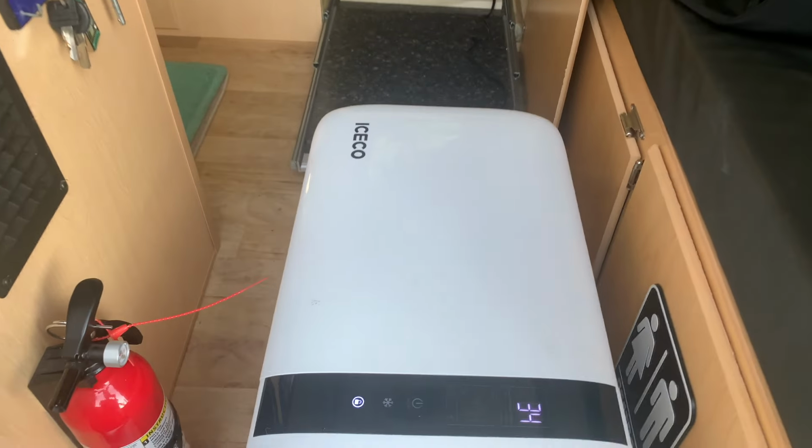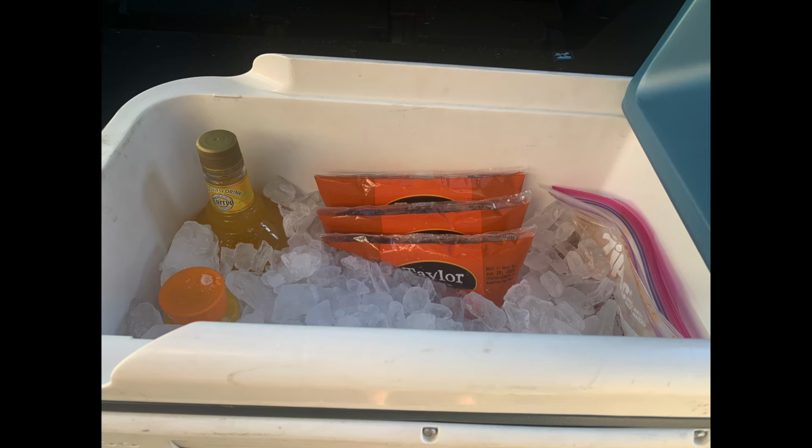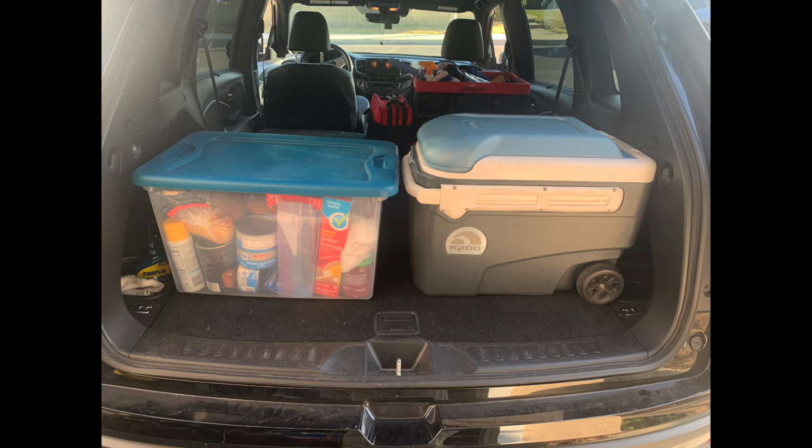On departure day, I packed the perishable foods in the electric cooler inside the Aliner and the ice chest inside the tow vehicle. I also packed the remaining items inside the RV and the tow vehicle.